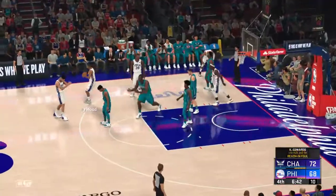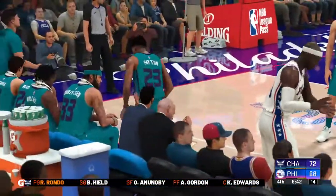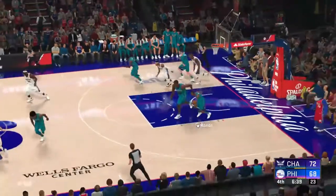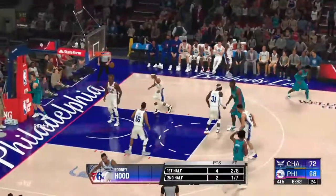Here's Hood, and the foul called on Edwards. That will get him his 4th foul of the game. Charlotte making a switch here. Rondo's checked in. Hood for 3. He doesn't hit that one. It's just been a frustrating day for him all the way around, and it's rubbed off now, I think, on the rest of the team.